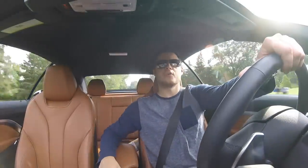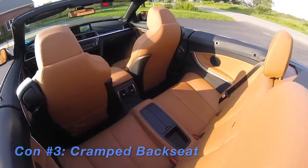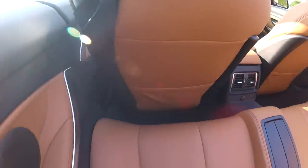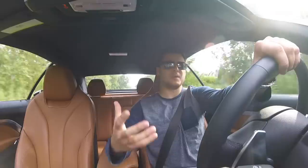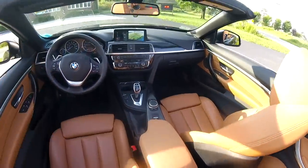So, number three, the back seat is extremely cramped. I cannot comfortably sit behind myself in this car. To have four adults in this convertible, I feel like would be a little bit difficult. It would definitely be cramped.